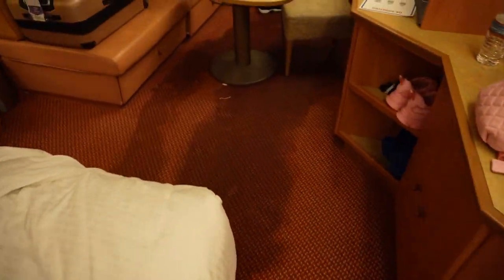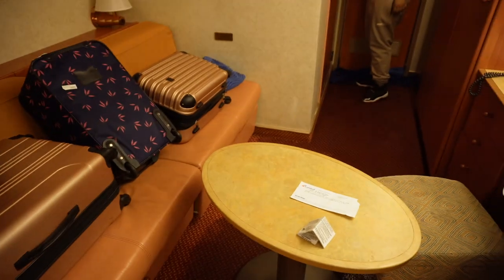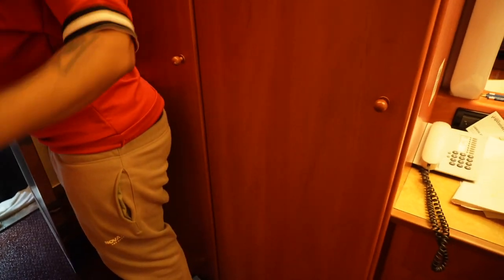So, y'all, look. There is water coming from wherever it's coming from. Mind you, we're on the second floor. I wanted to record and show y'all. There's water literally pouring into our room. I'm going to show y'all this hallway. It's really bad. The water is coming all the way from inside. But not from the ceiling, right? I don't think so. No. I'm not sure.